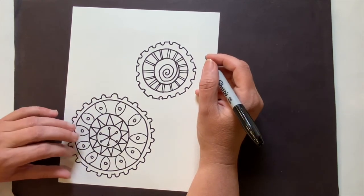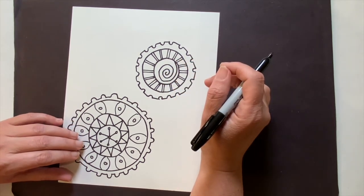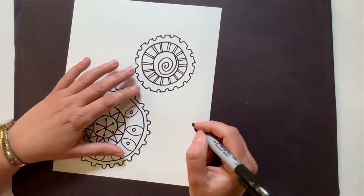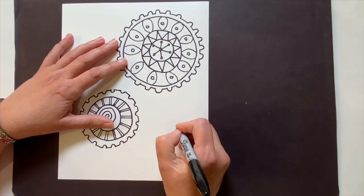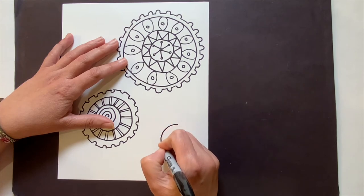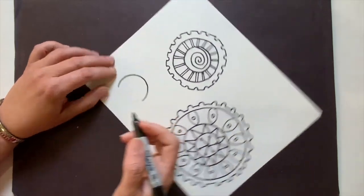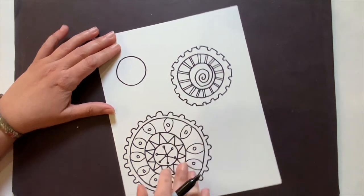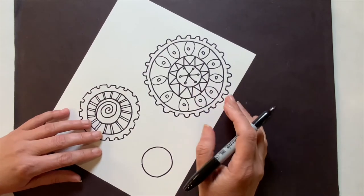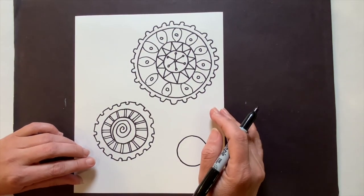All right, let's see. And I'm gonna come back, I'm gonna add more on here too, I think. Or on this one. Yeah, I don't know. Let's see, I'm gonna go ahead and do one right here. There's my circles, actually. Okay, I'm gonna do another one.